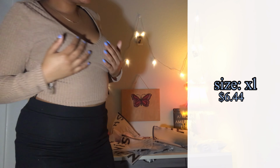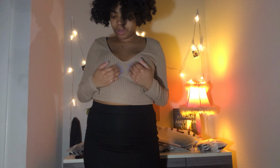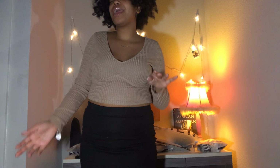Okay. So this is cute. I like this. Yeah, I love this top. I love the material, it's not that bad. Thinking it's kind of on the itchier side, but it does not bother me whatsoever. I'm just saying.